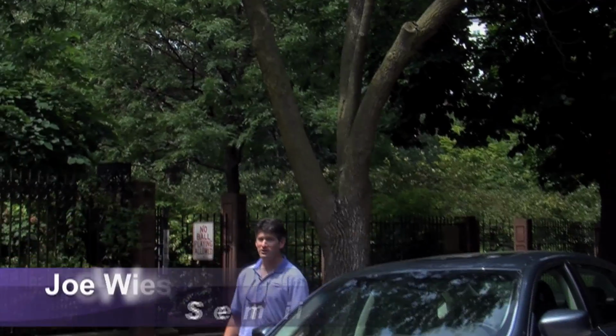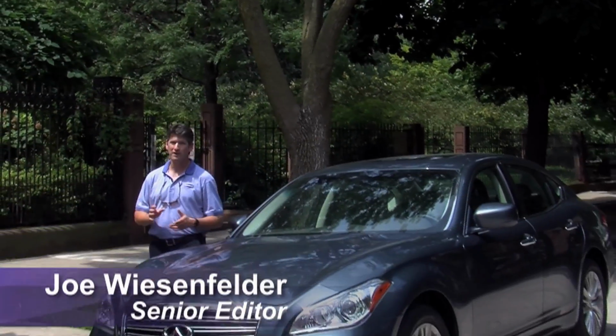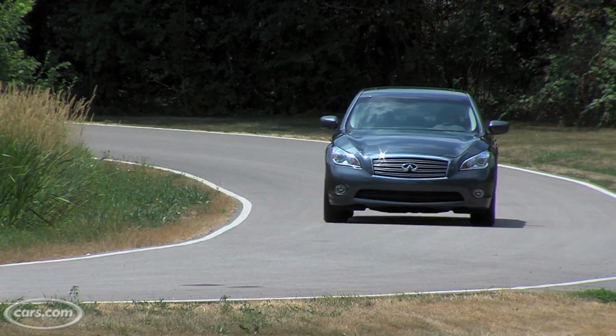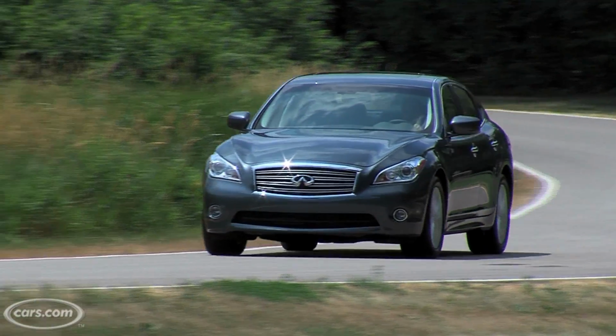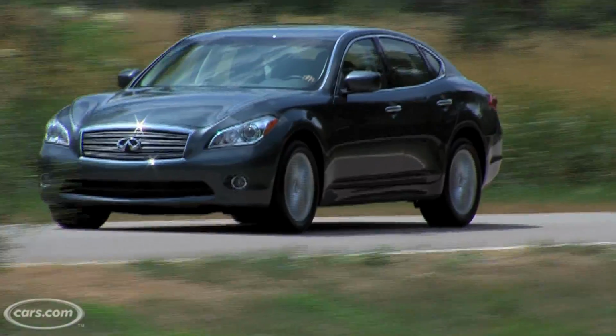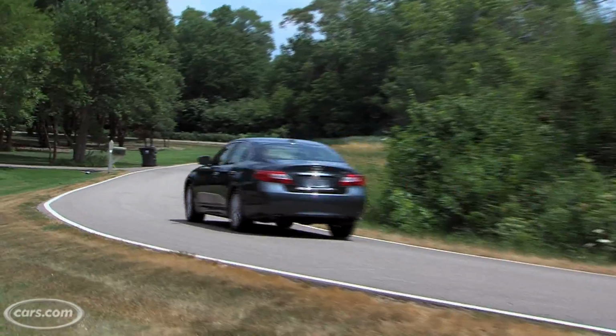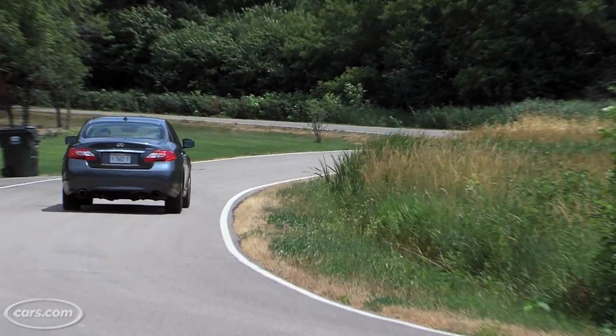Hi, I'm Joe Weisenfelder with Cars.com, and this is a 2012 Infiniti M midsize luxury sedan. Not a lot has changed since we reviewed the 2011, but that was an M37, which stands for the 3.7-liter V6. This is an M56X, standing for the 5.6-liter V8. Obviously, we have some new impressions.